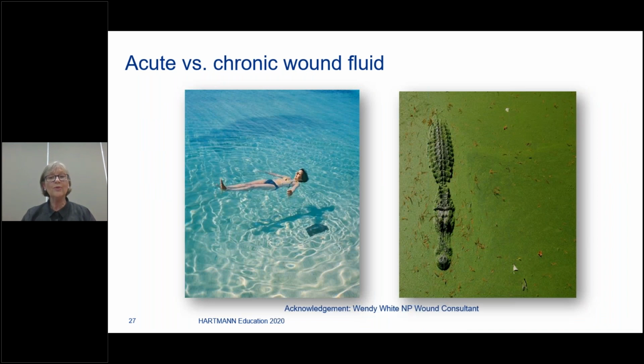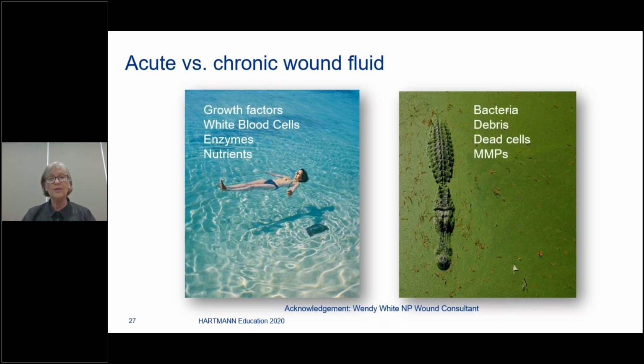Hard to heal wound fluid is very different from acute wound fluid. In an acute wound, the fluid is clear and clean and full of good healing enzymes designed to help heal the wound. In a hard to heal wound, the fluid is full of bacteria, dead cells and debris that's toxic to the wound bed and the edge of the wound and needs to be removed.